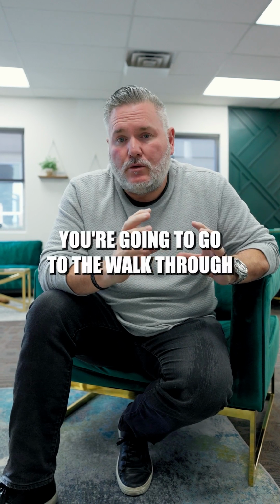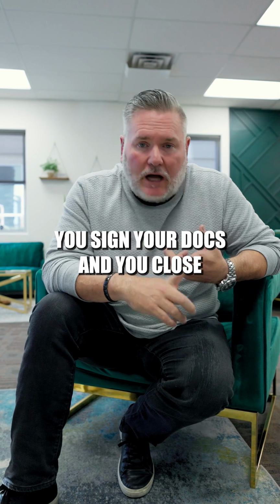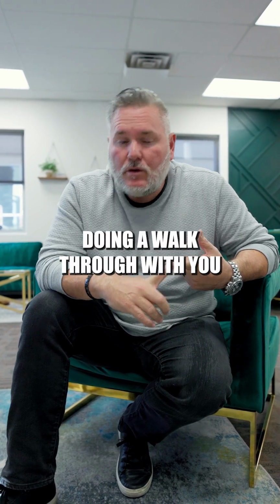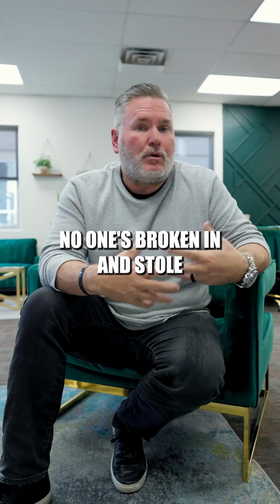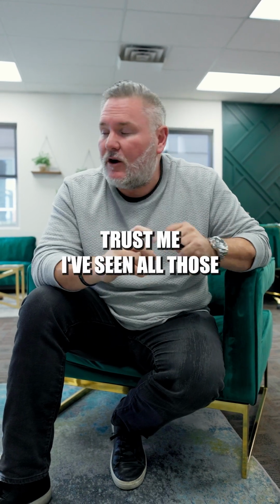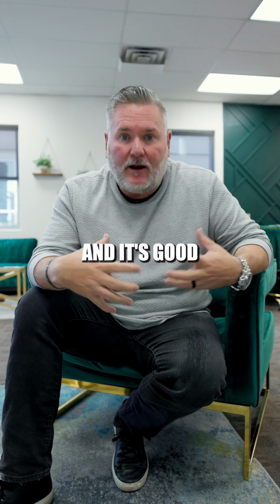You're going to go to the walkthrough. Right before you sign your docs and you close, the agent should be doing a walkthrough with you just to make sure that the house is still standing. It hasn't burnt down. No one's broken in and stolen all the appliances or graffitied all over the walls. Trust me, I've seen all those. You just want to make sure that what you're buying is still there and it's good.